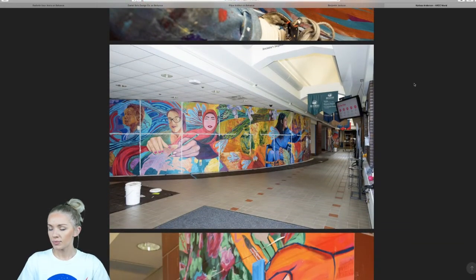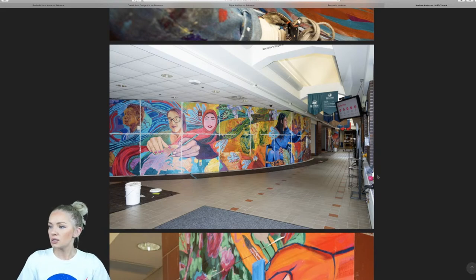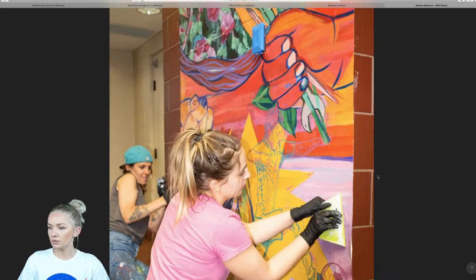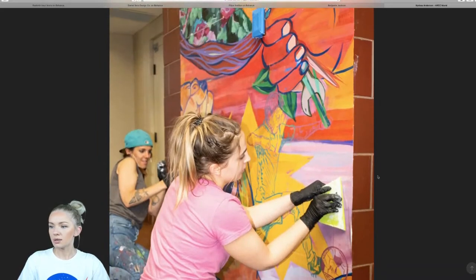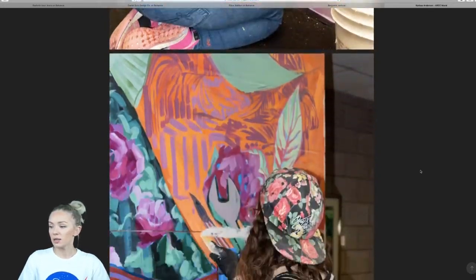Okay. Yeah, it's very nice. I love the images that you're taking, not just of the mural itself, but also of the whole area around it. It's very interesting. Cool. Yeah, it's awesome. Showing the process can also be very valuable to see how people worked on it. Very nice.